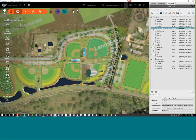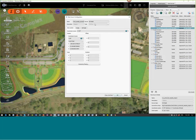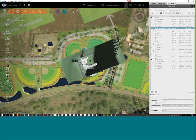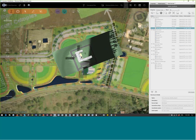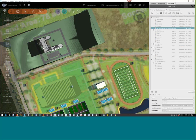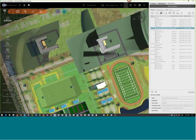So at that point, you would be double-clicking on it to configure the object. By configuring the object, you would specify a type, and then the most important thing is giving it a location. So Revit files are generally not geolocated. So what we'll do is interactive placing. When I click on interactive placing, it loads a preview of the model, a 3D version of the object, almost like a 3D block in a sense. And it allows me to control that object anywhere on the screen. So as I choose a spot for placement, I can see that this is where I want it to fall.